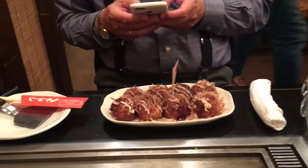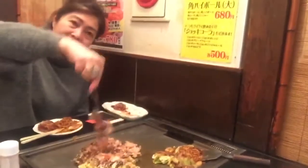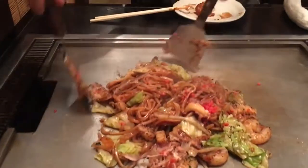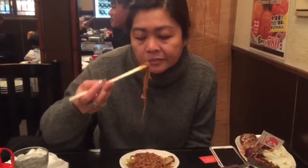And we're having our okonomiyaki and takoyaki. So this is our takoyaki. Yeah, this is okonomiyaki. Yeah. Oh, thank you. So this is yakisoba. Dig in. Yeah. Okay, thank you.